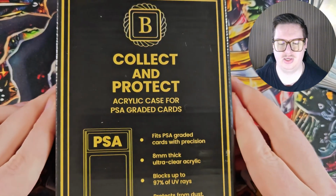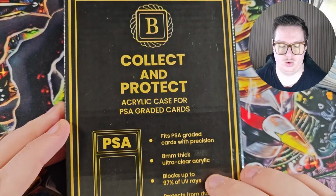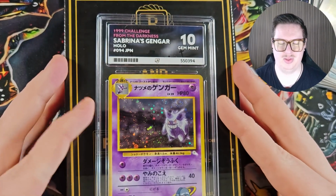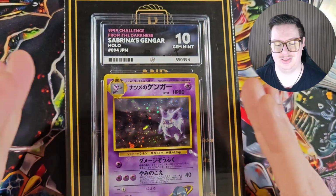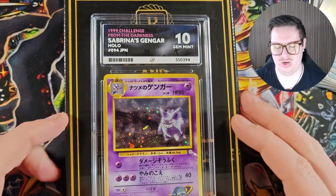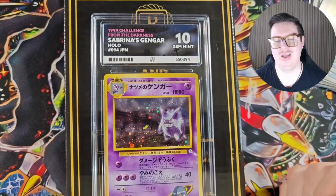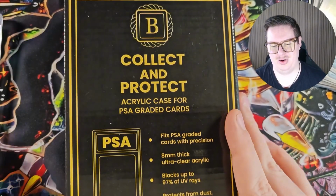And then my final purchase of the day from Bad's Gaming, I picked up one of his custom acrylic slab protectors. As we know on the channel, I very recently graded a Sabrina's Gengar from Challenge from the Darkness and have it returned with perfect 10s. I want to protect this at all costs. Such a beautiful card. It is never leaving my collection. And I thought, what better way than to slap it in a huge amount of acrylic and have it as a permanent feature on my desk. So let's get that fully sealed up.